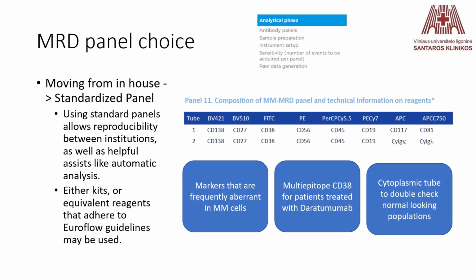So we found the panel suggested by Euroflow for MM MRD very useful. It included many more markers which can be expressed by malignant plasma cells, which increased the ability to find them in small quantities, as well as reagents like multi-epitope CD38, which is very useful when, for example, a patient is treated with anti-CD38 agents such as daratumumab. And of course, a cytoplasmic tube is also very useful for double-checking normal-looking populations.